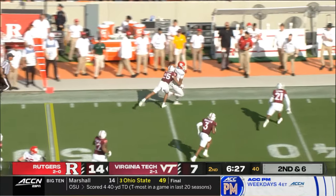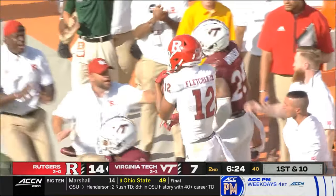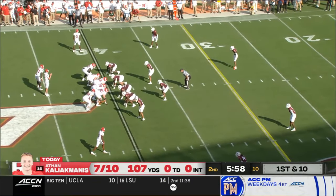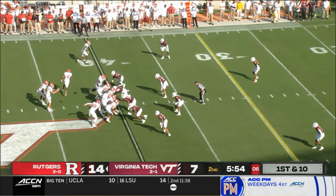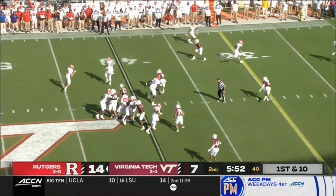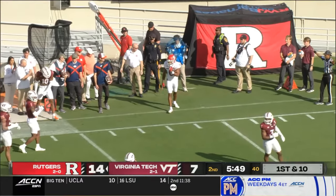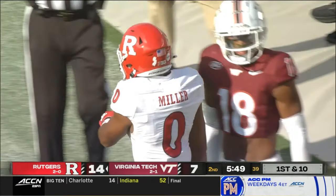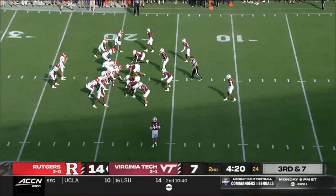Again out to the tight end on that RPO. That option play, Woodson tracks down Fletcher, but Kirk Shiraka, the offensive coordinator for the Knights, continues to call a very interesting game. Similar play this time going downfield, then hits Miller. Kaliakmanis has all kinds of options on that movement.